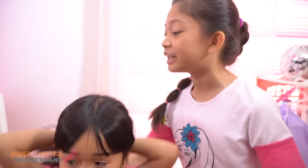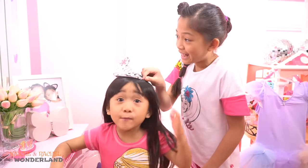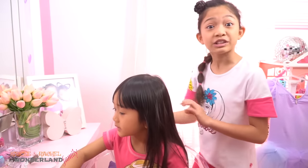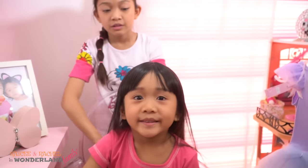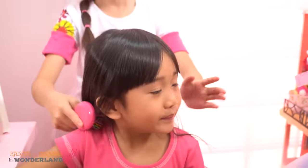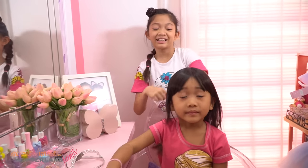Rachel's hair is so easy to do because all I need to do is just comb it and place this pretty crown on her head. And we bought it. Yeah. Okay, so let's start with Rachel's hair first. Rachel's hair is really so smooth. Yeah, like you don't need to comb it much. Your hair is so smooth, Rachel. I envy your hair. Oh, don't say that. Yeah. Rachel, don't say that. You're so silly, Rachel.